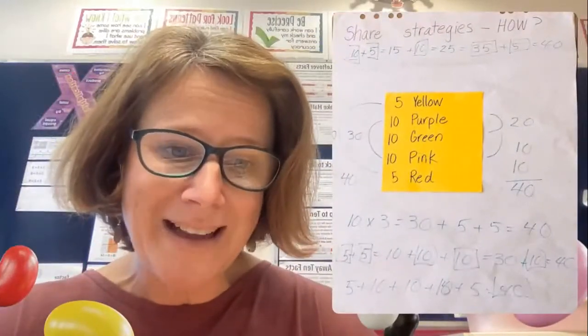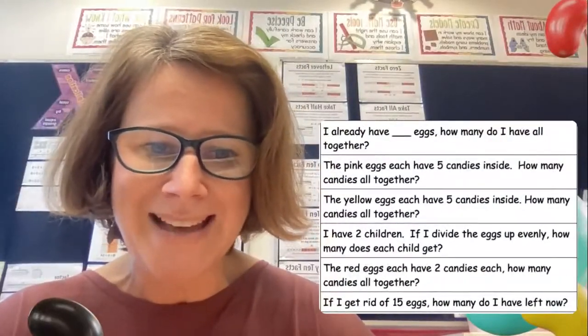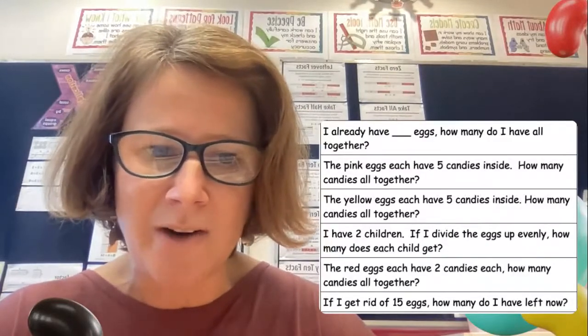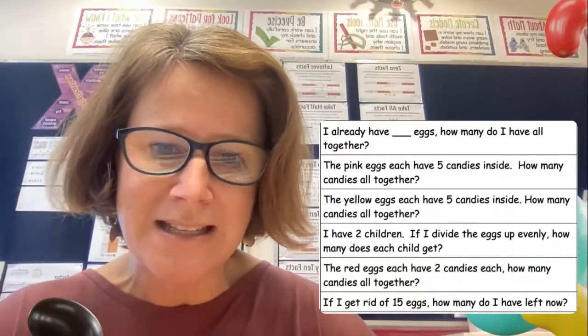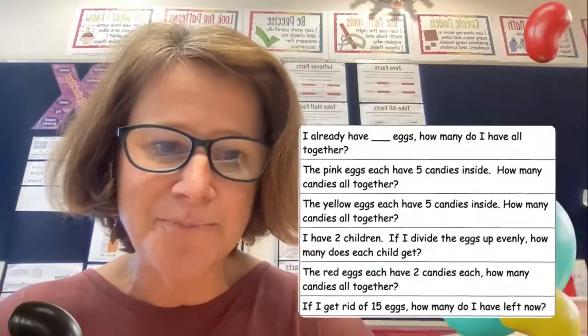This is just a good reminder to always have extensions in your back pocket. I had these ready to go, and I was able at the end to add in some extending questions and to think about how we can raise the bar in these kinds of tasks and making sure that we're using those pre-assessments and our observations to know if kids are ready for the next challenge.